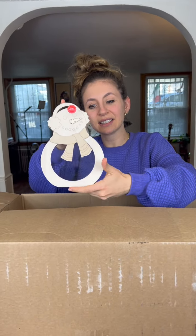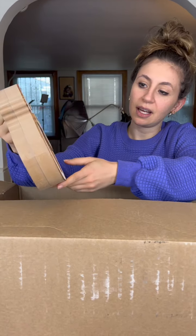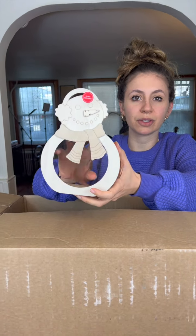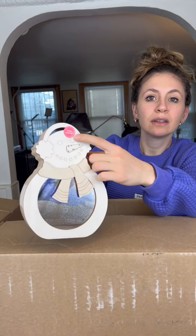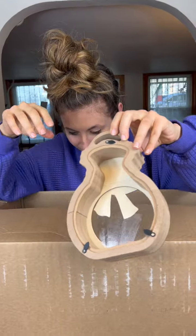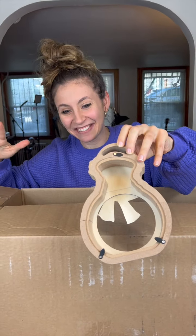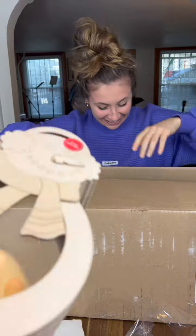I can decorate this. Oh my gosh, I can work with this. It's cute. Do you paint it? Yeah. I guess you paint it and you can fill it maybe with ornaments or something behind it, so it shows through. Yeah, it's fillable. So that's not bad. Is there a back to it? No back. So we're going to have to figure that one out. Okay, cool.